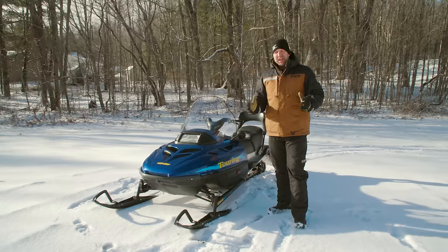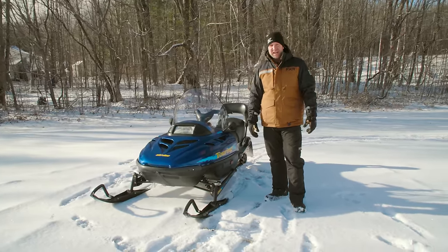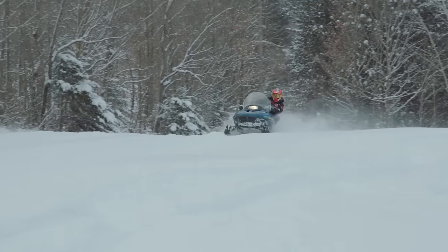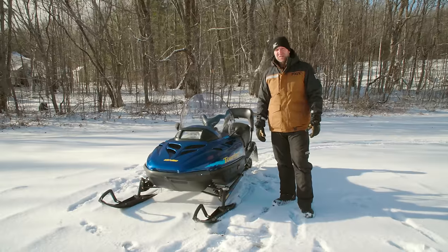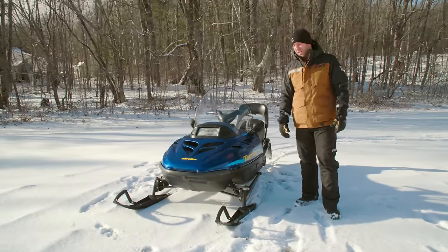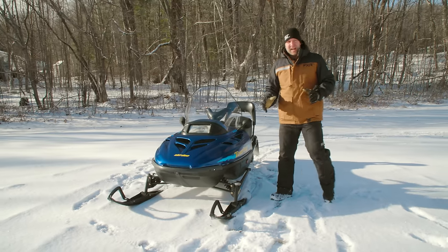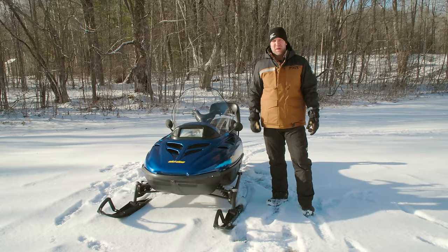And yes, this does have the blazingly fast 380 fan. It's actually a 369, but you don't need that extra 11 cc's because this thing's too fast on its own. You bring this milkshake to the yard and all the boys are coming out. No joke. All right, so it's said that this snowmobile will actually hit 57 miles per hour.